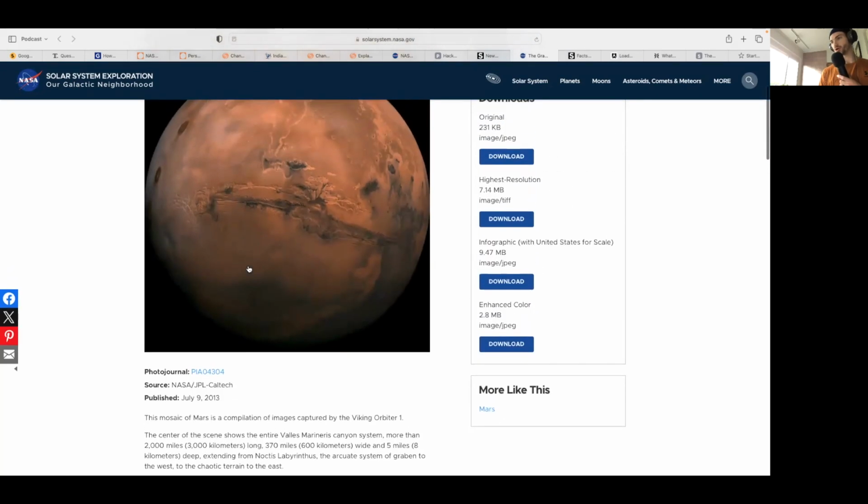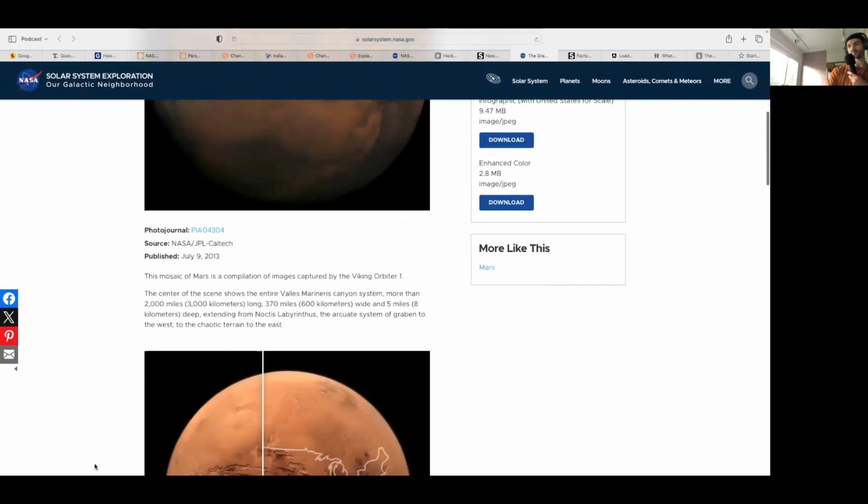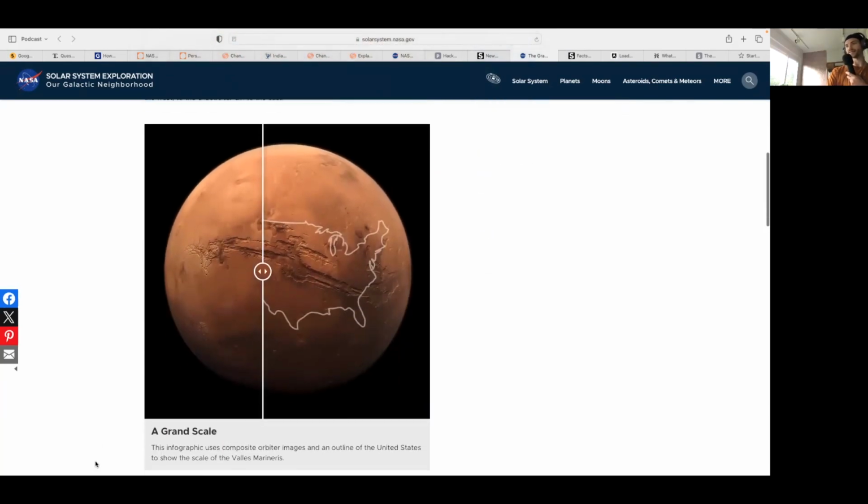This mosaic of Mars is a compilation of images captured by the Viking Orbiter 1. The center of the scene shows the entire Valles Marineras canyon system, more than 2,000 miles long, 370 miles wide, and 5 miles deep, extending from Noctis Labyrinthus, the arcuate system of graben to the west, to the chaotic terrain of the east. And then this is really cool.